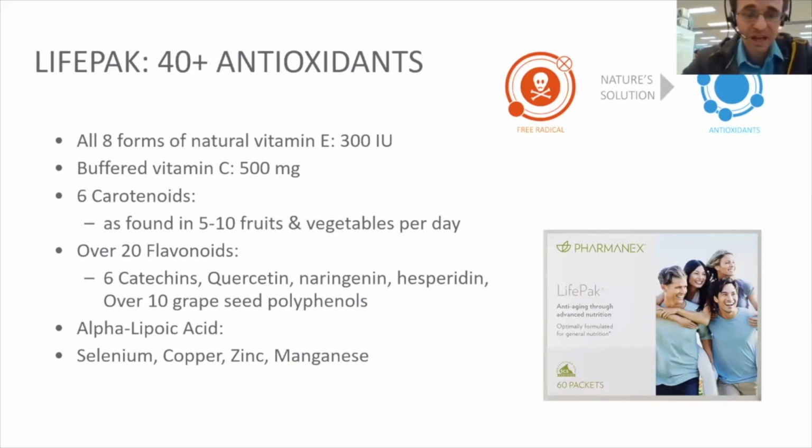We have over 20 flavonoids, and these are things like catechins, quercetin, naringin, and hesperidin. These are nutrients that actually come from citrus peels, and these are very powerful antioxidants that can actually bypass the blood-brain barrier and provide some nice antioxidant and inflammatory balance benefits inside the brain and in other parts of the body. There's over 10 grapeseed polyphenols. We have a very high-quality grapeseed extract. Grapeseed has a lot of studies and research on things like circulatory benefits and water balance throughout the body.